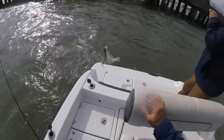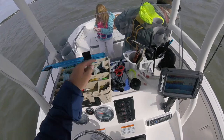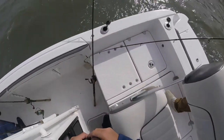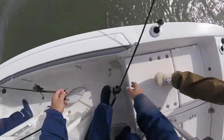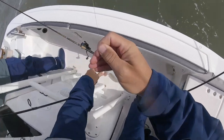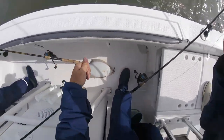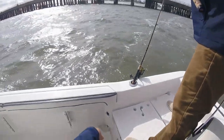That's a pretty good flounder right there now. That might keep. That's close. It's a keeper. That's not bad at all, big man. Go ahead and reel your line up a little bit there. Yeah, Doug got this one, man. That is 17. That's a keeper if you want it.